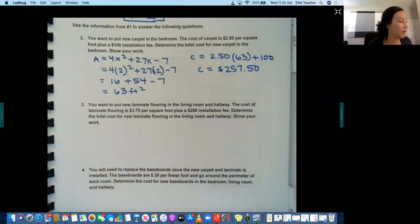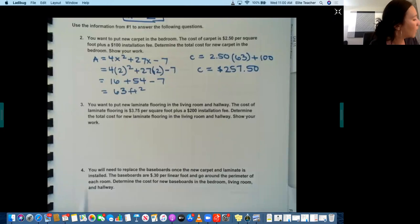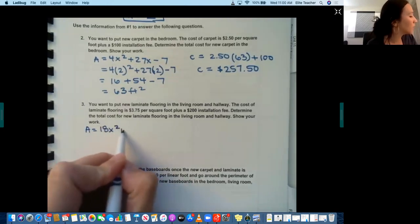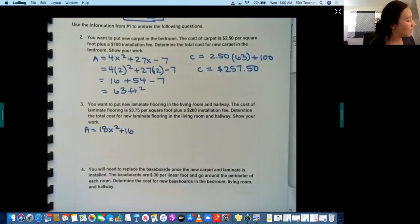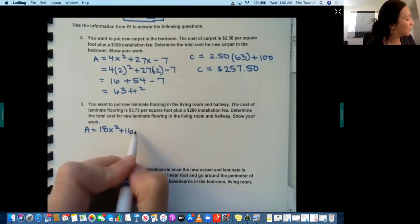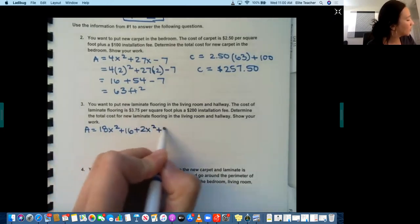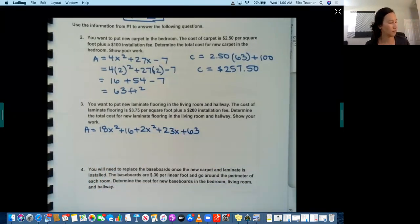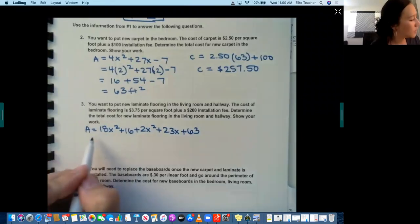So laminate flooring, that's going to be the area, right? It's not just going around the perimeter, around the outside of those rooms. So we would need to combine the areas of the living room and the hallway. So first we need to do that. The area of the hallway is 18x squared plus 16. And then the area of the living room is 2x squared plus 23x plus 63.